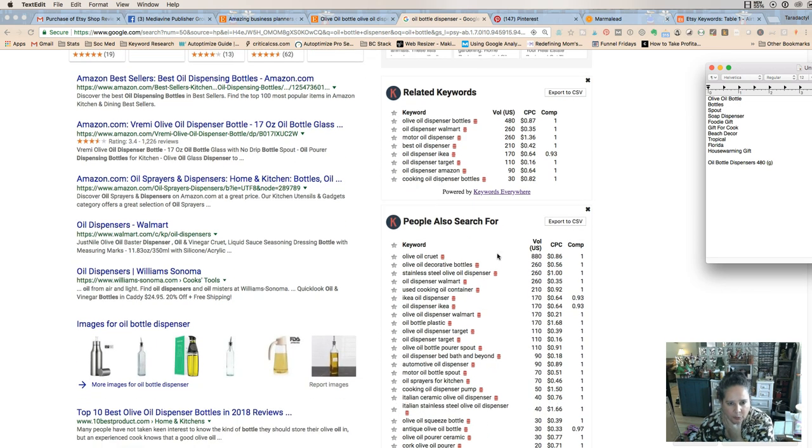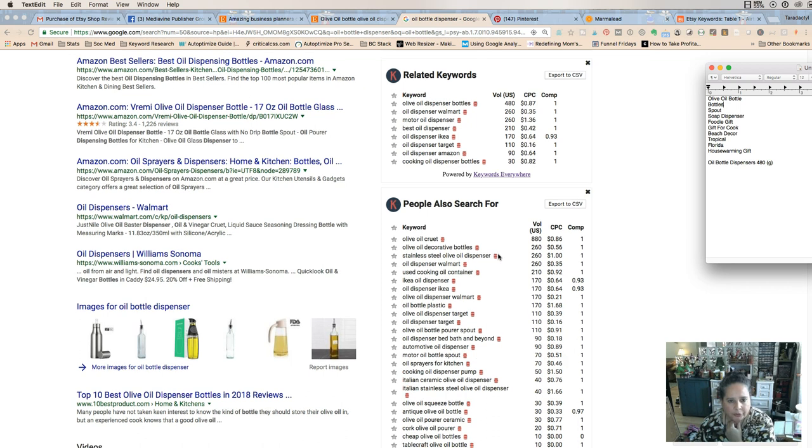Amazon, kind of where it is. Olive oil cruet. I think it is an olive oil cruet in actuality. So we need olive oil cruet, right? And that has 880 searches a month. Olive oil decorative bottles, and that has 260 searches, right?